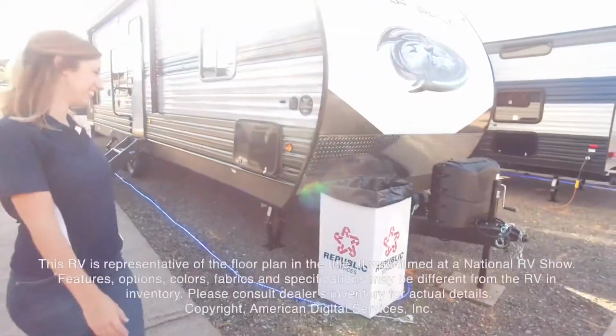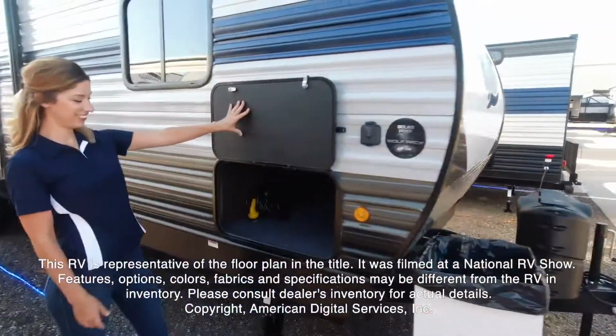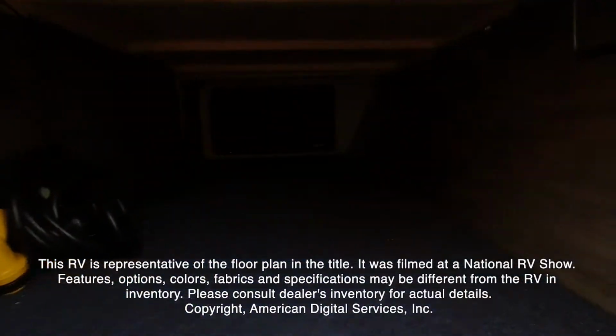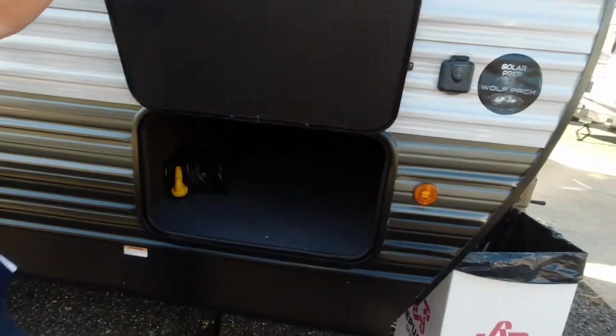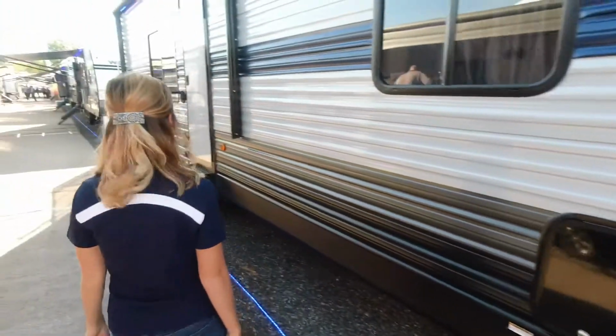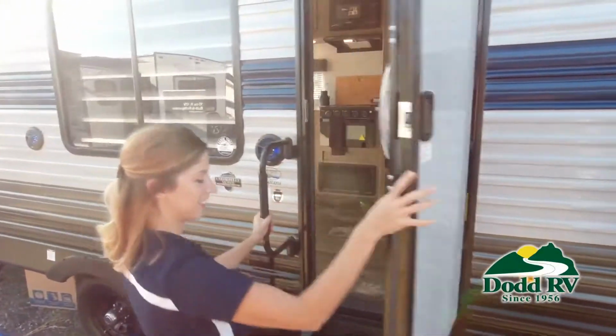The Cherokee Wolfpack 24Gold14. This RV is representative of the floor plan made by this manufacturer. It was shot at a national RV show. The features, options, colors, fabrics, and specifications may be different from the RV in the dealer's inventory. Please consult the dealer's inventory for actual details on this RV.